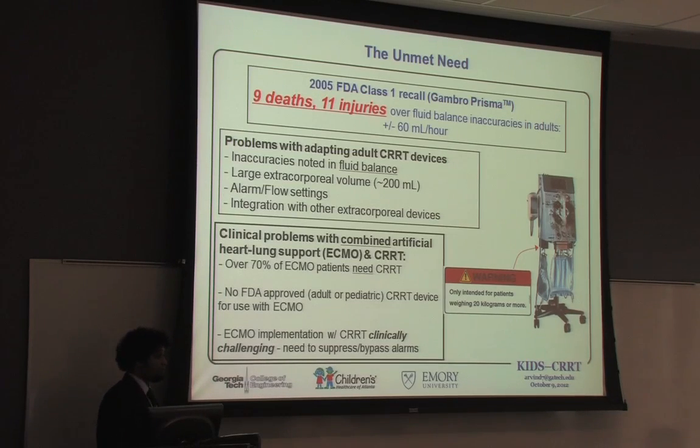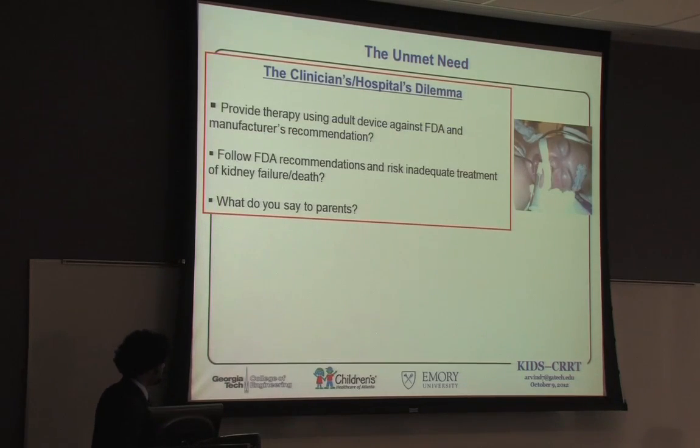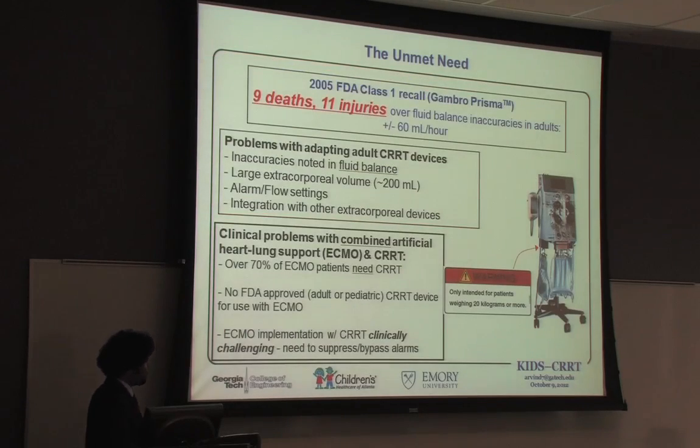Problems get worse because 70% of these patients need some sort of artificial heart-lung support, extracorporeal membrane oxygenation, ECMO, and they inevitably end up needing CRT as well. When you take one therapy that's not accurate, combined with another therapy that's also not accurate, you can imagine everything goes out of bounds. The errors are really bad. Current CRT devices don't allow for integration either. The clinicians rake the circuit, bypass alarms, and do whatever they can to make things work, but it's not safe or convenient. And the FDA mandated putting a sticker on these machines saying you can't use it on patients.